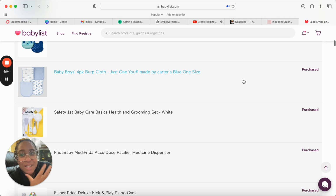So I recommend those, the silicone type of bibs, because they're easy to clean and wash off. They don't stain. You can keep using them over and over.